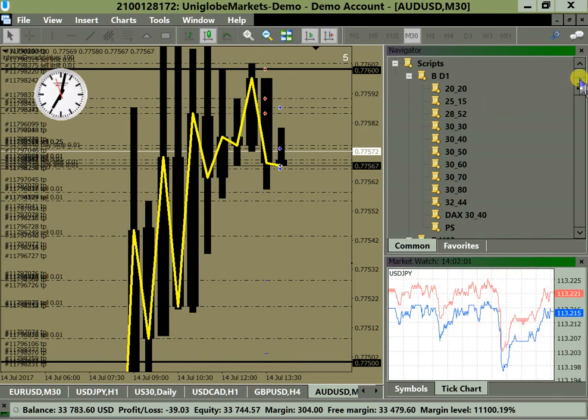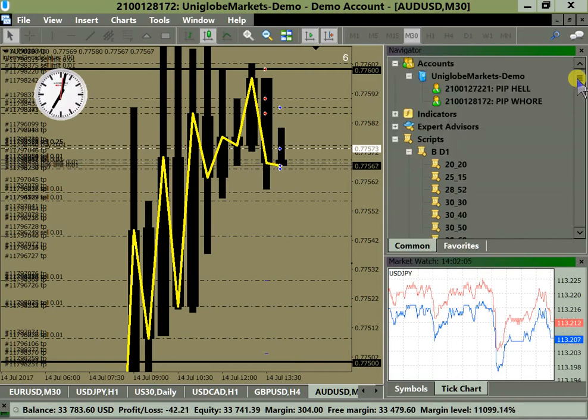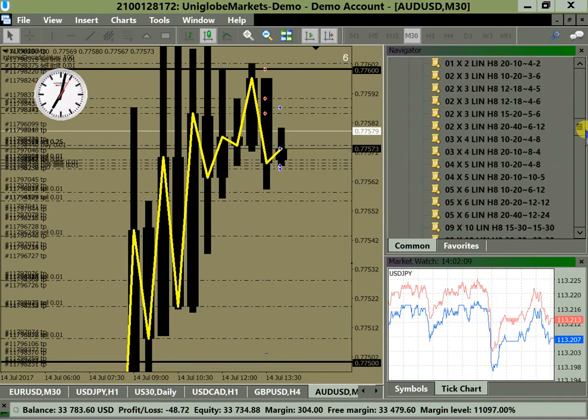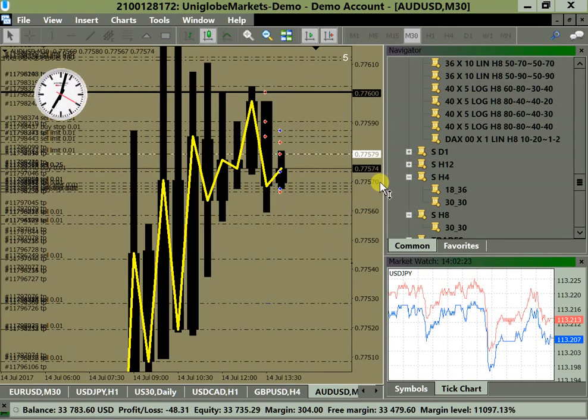Go to the sell ones. It should be under S. Oh, we have to go all the way past limits to get to S. Sell stop. Sell limit. And I made the arrow red there for the sell limit.